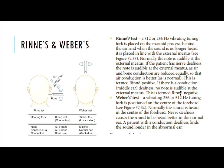it's suggestive that they have a conductive hearing problem. And then if you put it here in the middle, it'll localise to the side that has the problem. And you can figure this out a little bit if you're sitting in an exam and you can't remember which one's which. If you cover your ear like this, that's kind of making yourself conductively deaf in that ear. You'll notice that things seem louder here. So if you put something here, it's going to vibrate there, and you're like, okay, that's happening here. So you can kind of figure it out with your own brain.